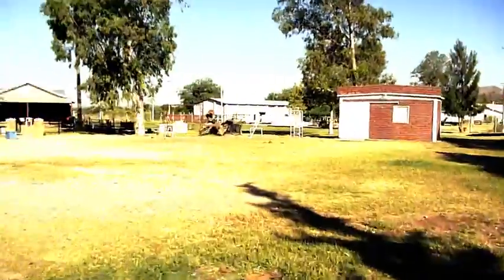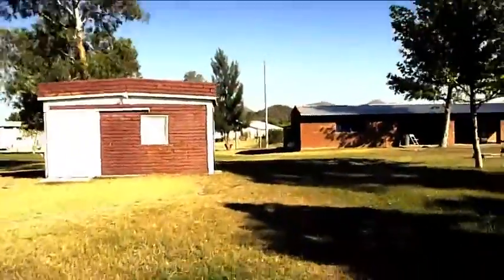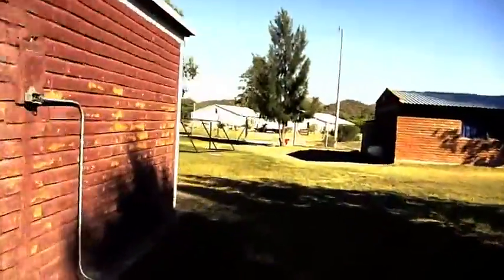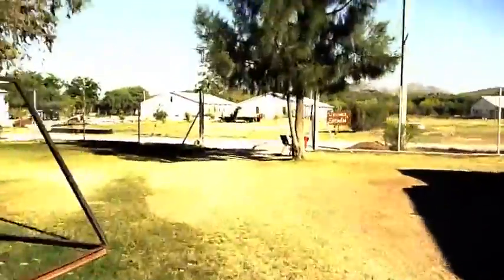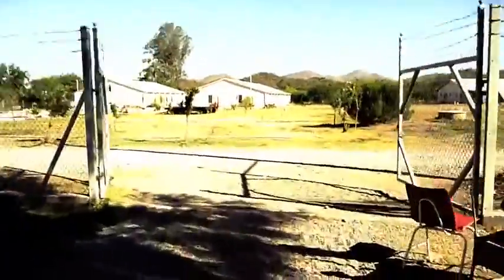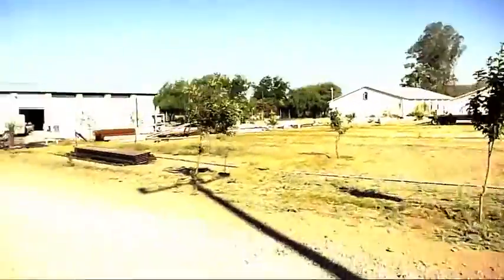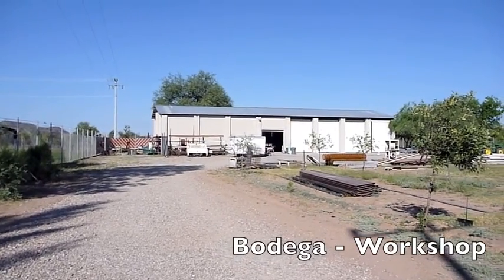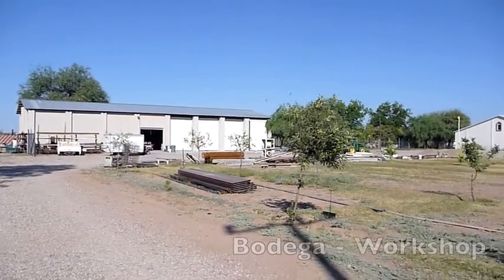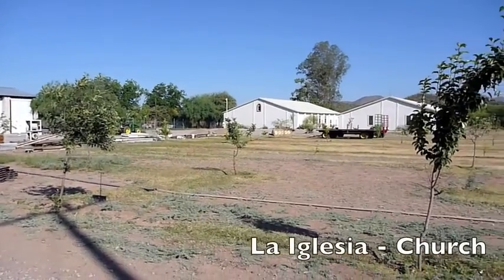Now we're going to walk over to the bodega. That's our big storage workshop area. We're walking past the soccer field on the left here and through the inner fence. Here you see this is our bodega, the storage shed. This is where we have our workshop and keep all the tools. You'll probably be very familiar with that by the end of your time here.